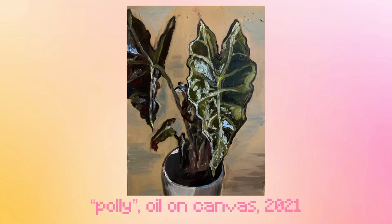This piece is called Polly because it is a study of an Alocasia amazonica, and one of the nicknames for the plant is just Polly. So that is why I drew this, and it's also just a little study to show that, again, I can paint other things than people.